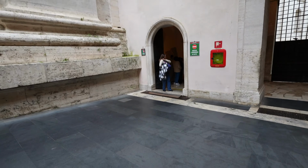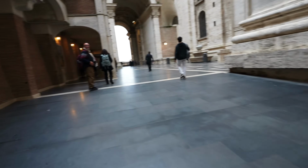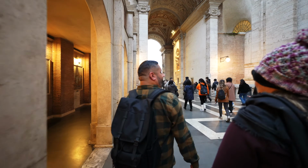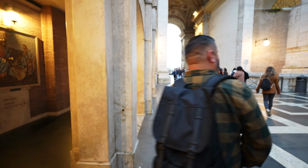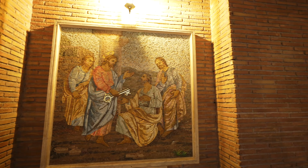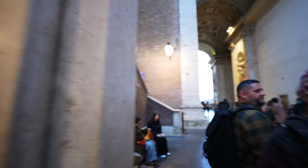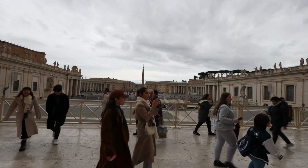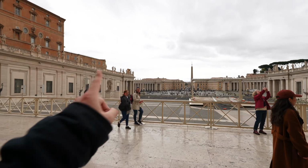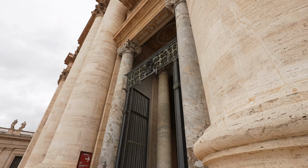All right, we just got out of the Scavi. The ending was where all the popes were. Now we're going to go inside St. Peter's. The cool thing about the Scavi tour is that right after coming out of it, we don't have to wait in that long line like I showed you earlier. We just walk straight in here into St. Peter's.